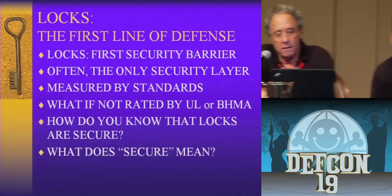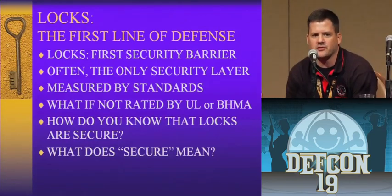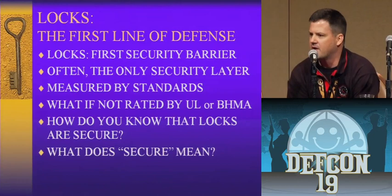Matt? So we've talked about this before, but typically physical security or locks are the first line of defense.